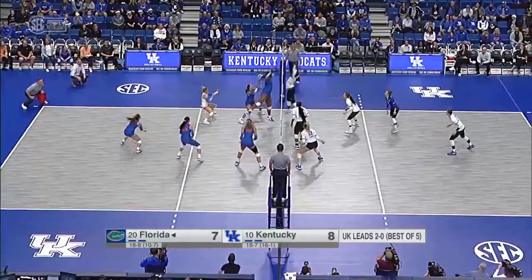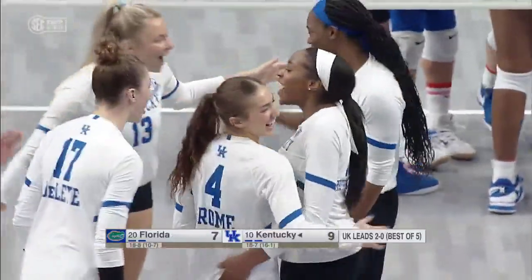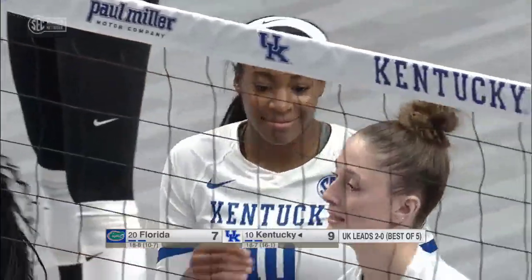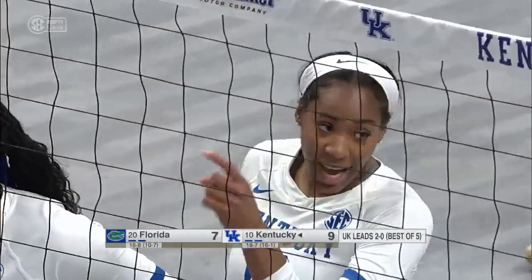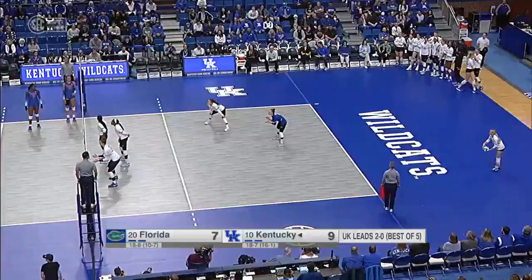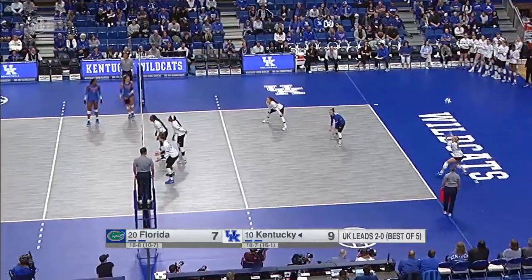Rutherford there on the swing, back to net. She goes over the top, but point will go to the Cats. And I think they were looking to see if she went across the line. I know Florida and Kennedy Martin was trying to make that case. Point will stay with the Cats. Mary Wise takes a seat there.